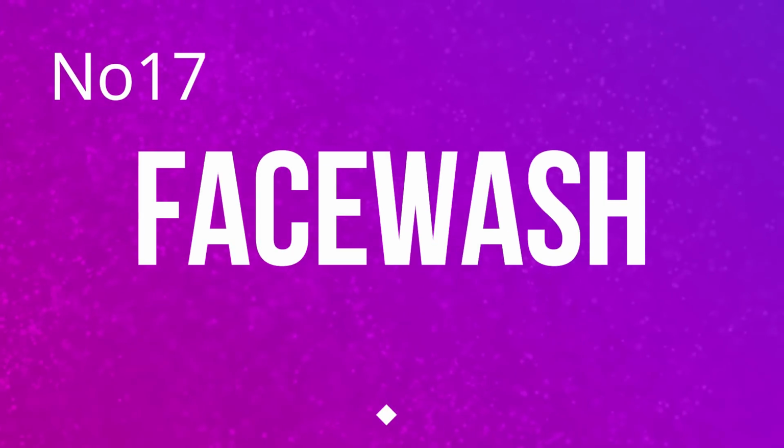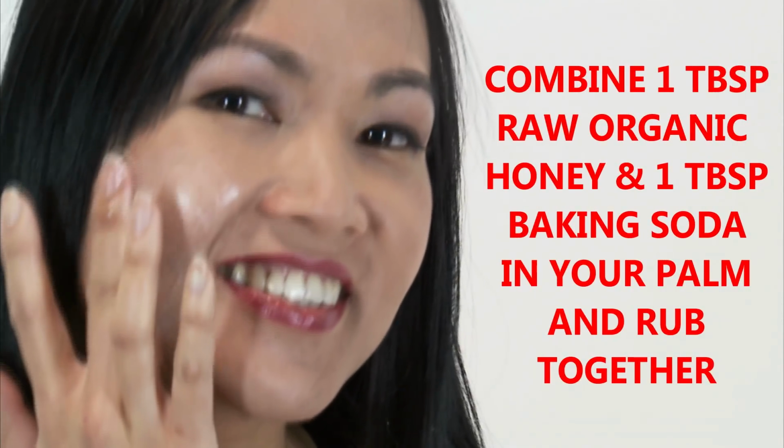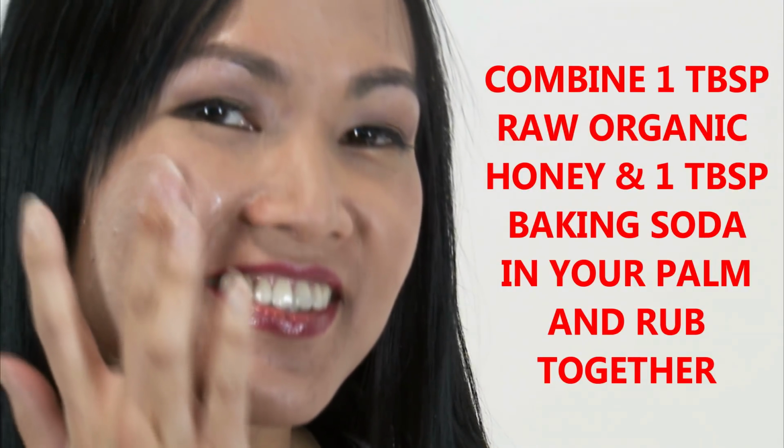Number 17. As a face wash. Try this recipe for a gentle antifungal face wash. Combine 1 tablespoon of raw organic honey and 1 tablespoon of baking soda in your palm and rub them together. Then massage gently in a circular motion. Let it sit for about a minute and then rinse thoroughly with warm water.